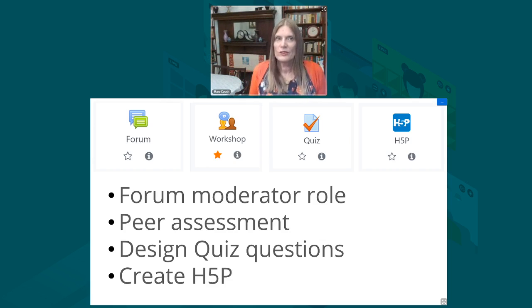In forums, which are so versatile, you can give a student a forum moderator role. Forums don't only have to be for questions and answers, of course, it can be on other topics. And if you're giving them the moderator role, it doesn't only mean that that allows them to remove inappropriate posts, because you might not have any inappropriate posts.